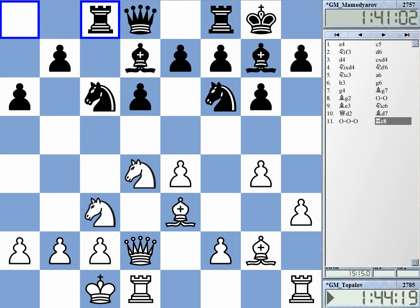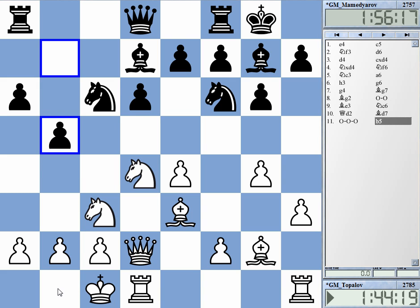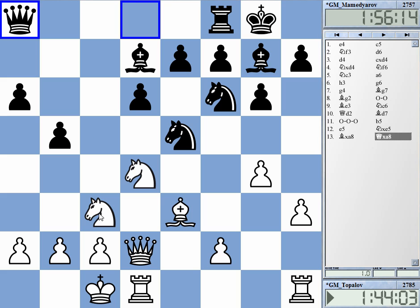I just wanted to quickly mention that instead of Rc8, Black also has the very sharp move b5 available, which was played by Magnus Carlsen, our current world champion. This is an interesting and very sharp move. Note that White cannot go e5 here, as this leads to fantastic compensation with Nc4 and b4 coming, a very nice position for Black.